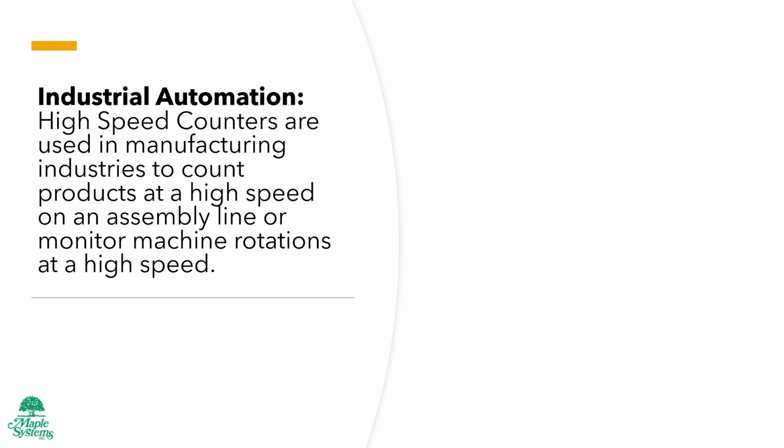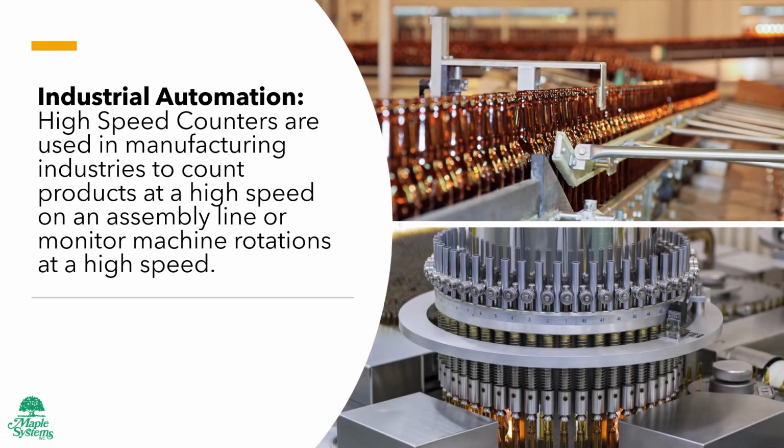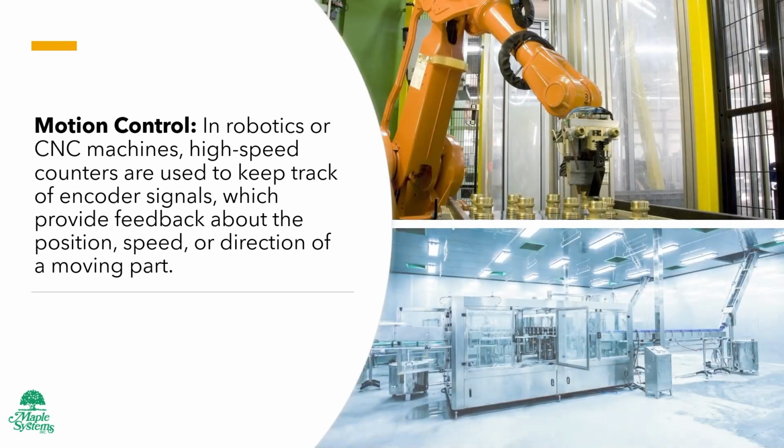In industrial automation, high-speed counters are used in manufacturing industries to count products at a high speed on the assembly line or monitor machine rotations at a high speed. It is also used for motion control. In robotics or CNC machines, high-speed counters are used to keep track of encoder signals which provide feedback about the position, speed, or direction of a moving part.